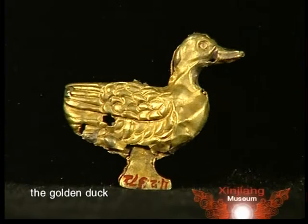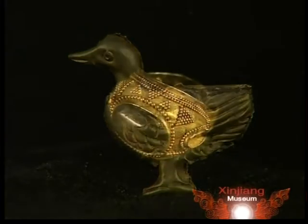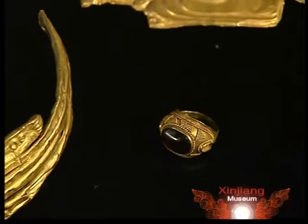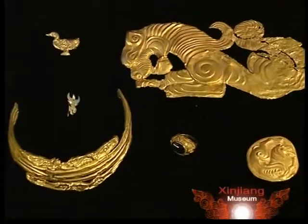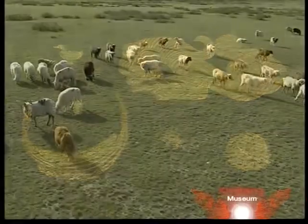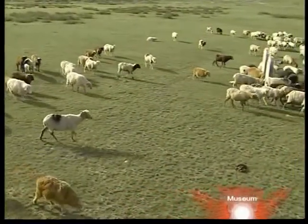These golden ornaments are from different ages or various places, but their craftsmanship is all fine and they appear extremely gorgeous, although it is hard to say whether these gold ornaments were made locally at that time or not. The Altai Mountain and the Arjin Mountain in the north and south of Xinjiang were famous for having gold early in the world.